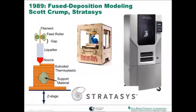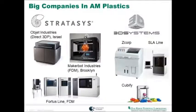Go to slide 8. Big companies in plastics. So these companies have been growing over the years as the technologies have developed. Stratasys is one of the major ones. They own MakerBot. They bought the MakerBot patents. They own Objet, which is another inkjet type of technology. And then they have that big machine that you saw with Brad in front of it. That's a Fortus, and that's a Stratasys machine as well. So they have a really great selection of FDM platforms for the industrial and for desktop.